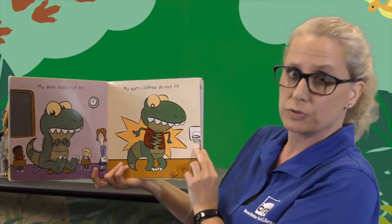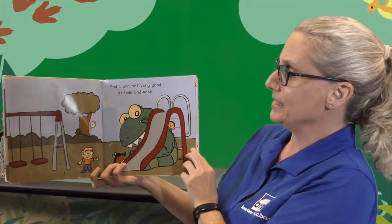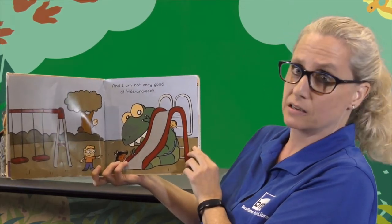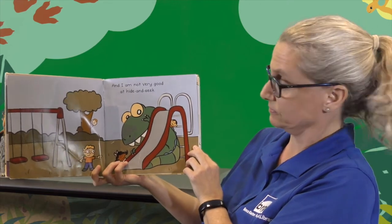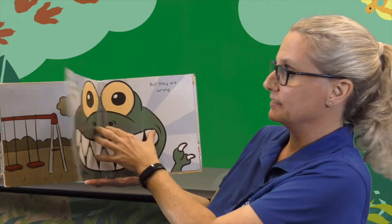My gym clothes do not fit. And I am not very good at hide and seek. Do you see him hiding? He's not hiding very well because he's too big.